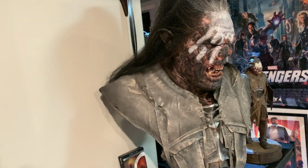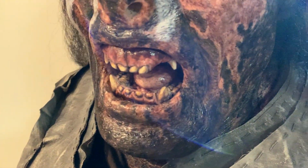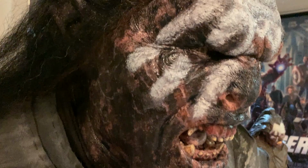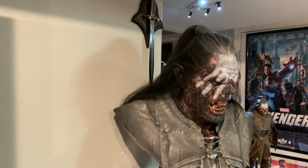Now, when it comes to the actual detail, I love the mixed media. I love the paint job. The inner mouth is insane. The eyes are exceptionally well done. The hair is awesome. It looks like what a real orc would look like. The one thing I do question, though, is when you touch that and you move the skin, it's kind of weird. I don't know if it's the way this is done, but it is a little bit weird. Nevertheless, this is an absolutely phenomenal bust, and overall, I really, really like it, and I love that mouth detail. And the overall paint is just a masterpiece.